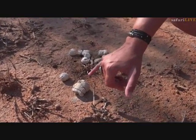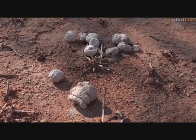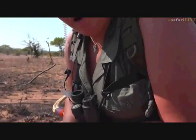Then this one here, this is from hyena. So white because of the calcium from the bones that hyenas chew on. When it first comes out, it's sort of a bright limey green, and then it turns white like that. Now things like tortoises and zebra and millipedes will come and eat this dung because of the calcium, to ingest the calcium for their own body's goodness. So for them, there's no problems.